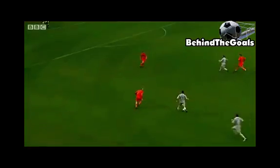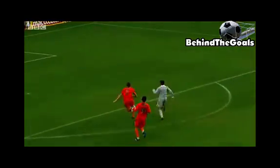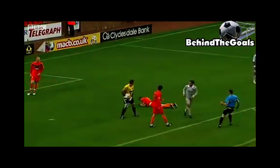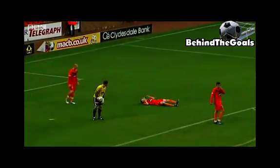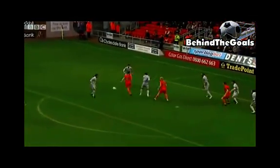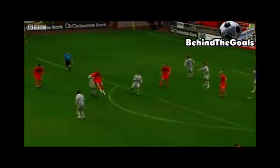Murphy up against Flood. Lasley's made a great run. The pass has been picked out. Dixon goes in, and the goalkeeper comes out. Spotted the pass brilliantly. Good Jamie Murphy. All this after United had appealed for a penalty.